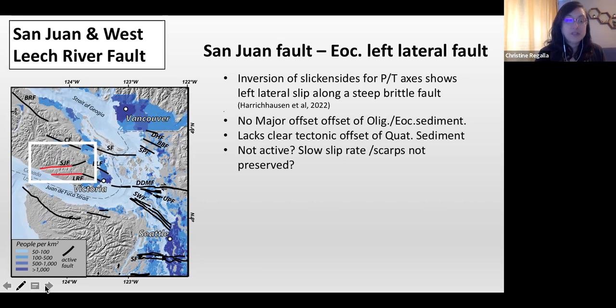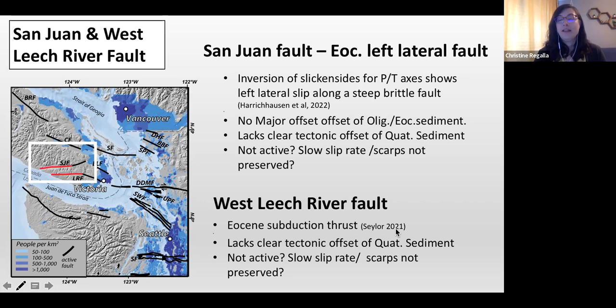Similarly, on the western part of the Leech River Fault, again, this was documented by a former PhD student, Caroline Saylor, to be an Eocene subduction thrust. But similarly, it lacks clear tectonic offset of Quaternary sediments. So again, this suggests to us that either it's not active or it's slipping with a relatively slow slip rate, and the scarps are not well preserved.